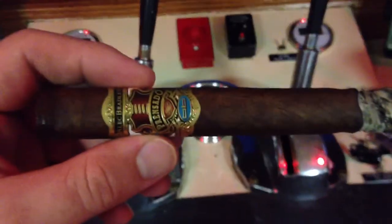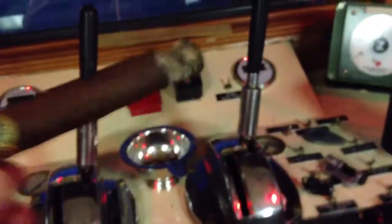All right guys, back with an update on the Prensado. An inch and a half, 2 inches down. I've already ashed it once.